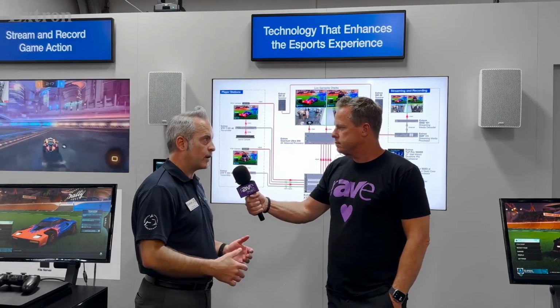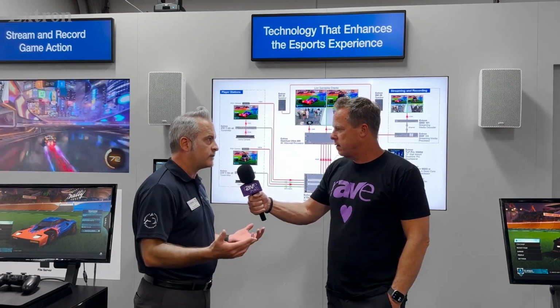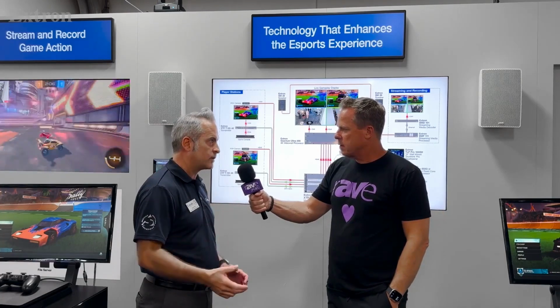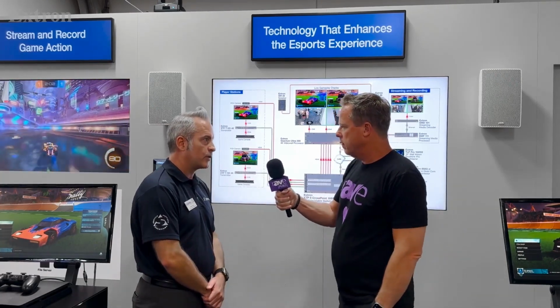So they can see maybe where they could have set up differently, or maybe we made a mistake here. Right. All of that is easily done with the press of a button on a touch panel. You don't have to have third-party software running on a PC with somebody operating that. Really, really simplifies that with our systems.